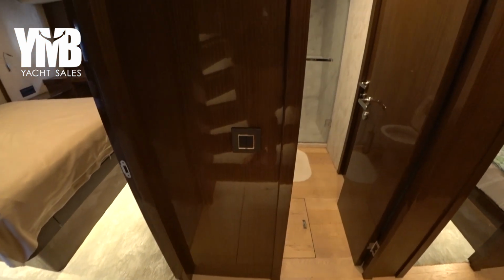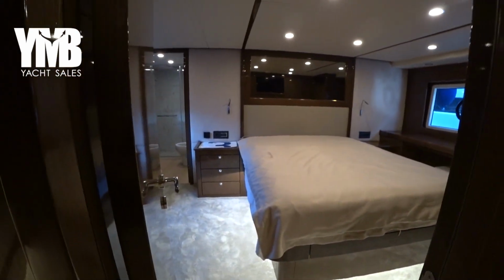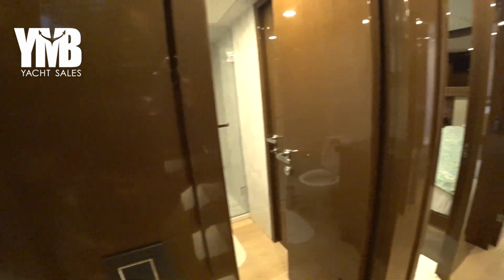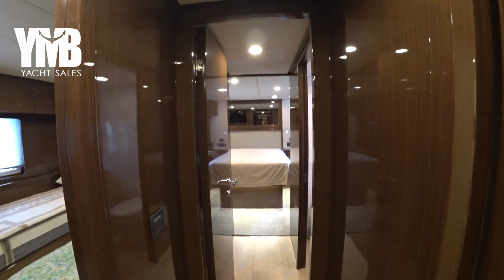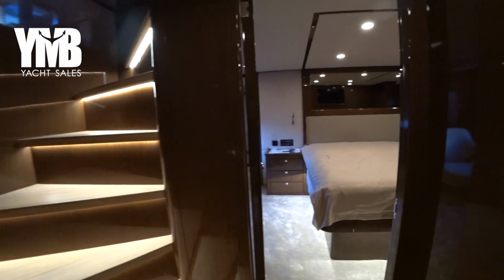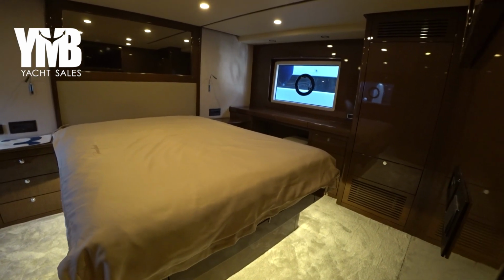And here we are in the main corridor. Just to locate you, this is the master cabin, which is in the aft area, and we have a day head here, twin cabin, VIP cabin just in front of the camera, and service room. So let's start with the master cabin. It's a beautiful full beam master cabin.